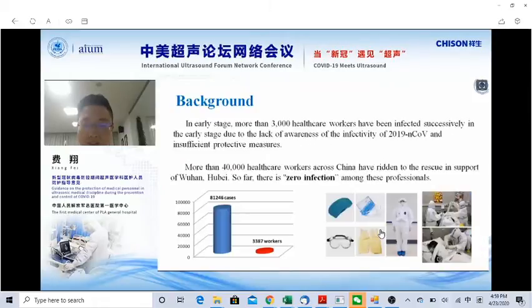In the early stage, more than 3,000 healthcare workers were infected in China due to the lack of awareness and insufficient protective measures. But now, more than 40,000 healthcare workers across China have ridden to the rescue in support of Wuhan City in Hubei province, and so far, there is zero infection among these doctors. Therefore, effective protective measures are very important. So, I will introduce our prevention and control experience in 3 aspects: workspace, ultrasound equipment, and doctors' personnel protection.